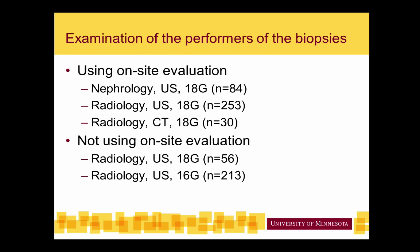So to start off, I'm going to examine the performance of the people who are actually doing the biopsy. We can break it down into two groups. Either they're using on-site evaluation or they're not using on-site evaluation. We have nephrologists using ultrasound, 18-gauge needles. We have radiologists using ultrasound or CT. And then we have these guys here who are, again, using 18-gauge needles or 16-gauge needles, again with ultrasound, and not using on-site evaluation.